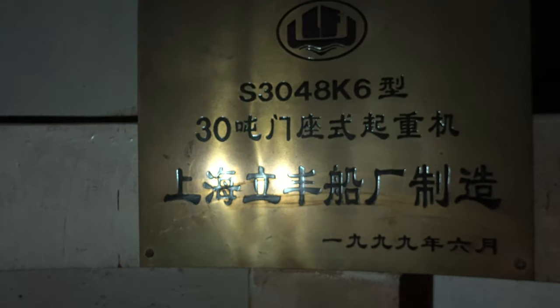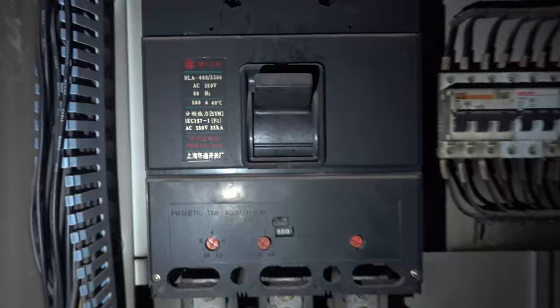Oh, look, it says that this is 30 tons. Is that a lot? Awesome. Love it. That's very high voltage. Switch it.